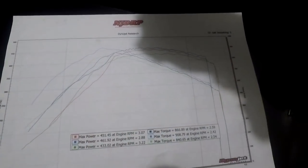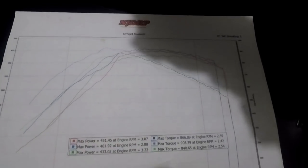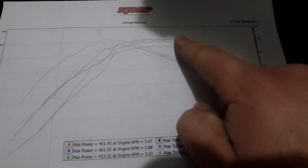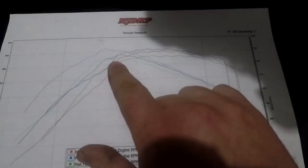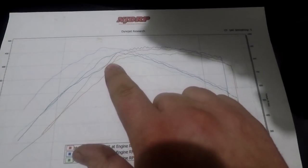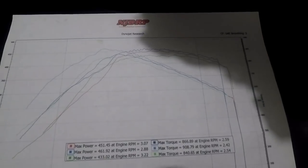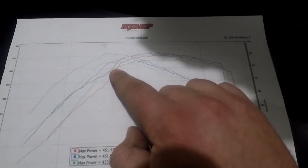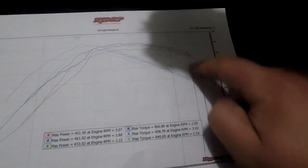Now, I am sure this is hard to see. I'm not sure how much of it's coming up on camera, but from here, these three lines are our horsepower and these three are our torque. What I like about our horsepower is we're holding over 400 horsepower starting at about 2500 RPM all the way out until the end of the run.